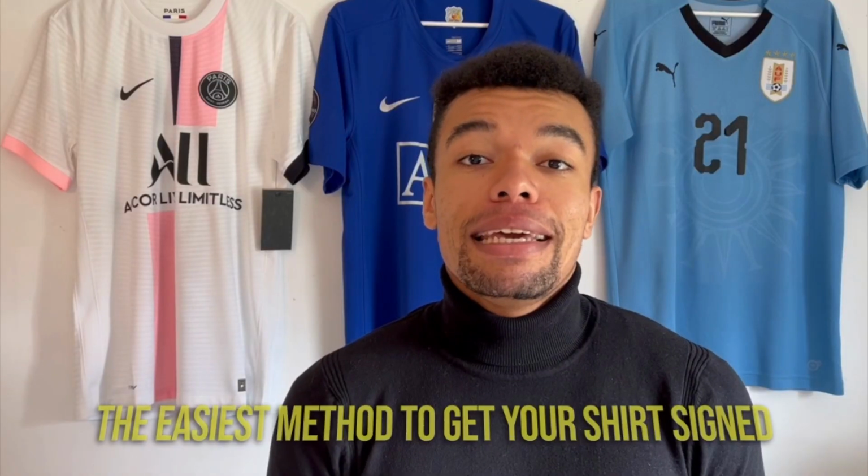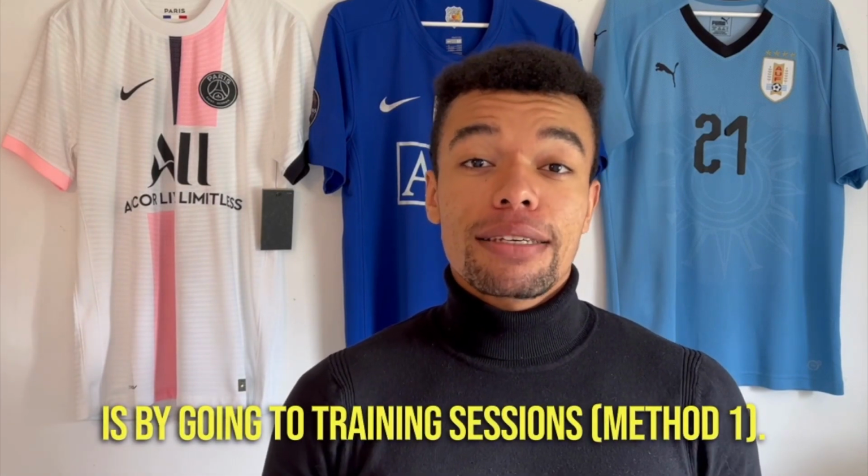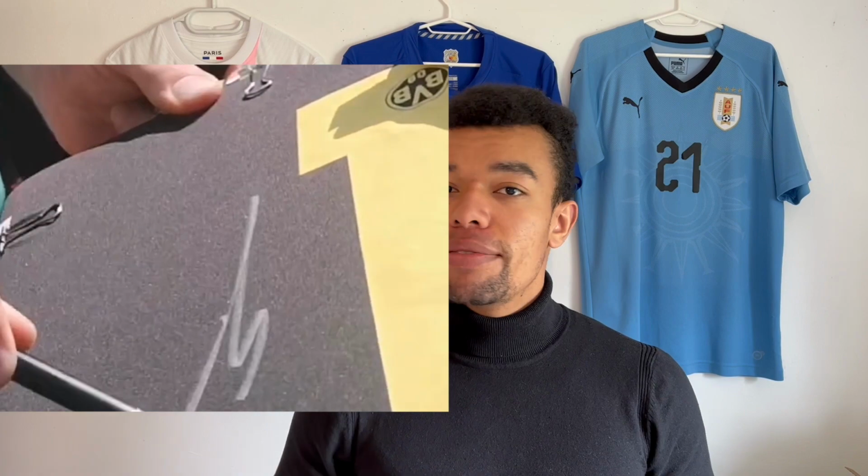Starting off, the easiest method to get your shirt signed is by going to training sessions. Sometimes a football team will announce on one of their social media platforms that they're going to have a public training session. In that case, you can just go to the training center in order to attend one of the training sessions. This is very cool because during these occasions, players are way more likely to sign your shirt and even take a picture with you.